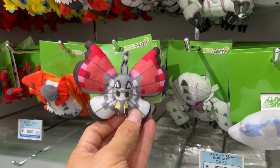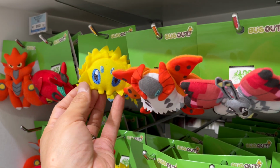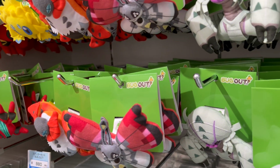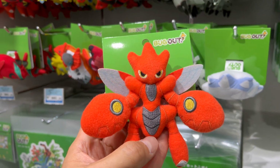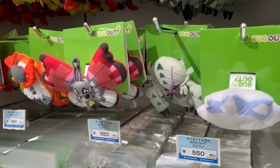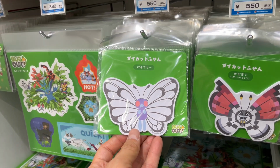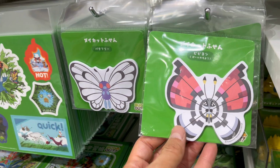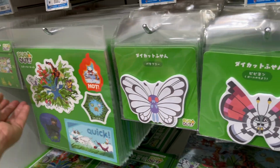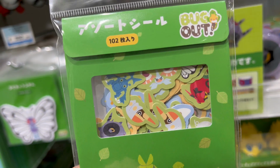And these were badges. Interesting. More bug Pokemon. Vivillon. Joltik. Is that Volcarona? Not Larvesta. Volcarona. Scizor. So if you like bug Pokemon, oof, that's Pokemon heaven for you guys. There's some more stationery here of Vivillon and Butterfree. Stickers, the usual. File folders. Decoration stickers.